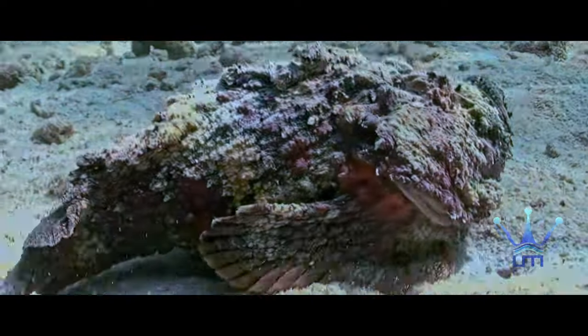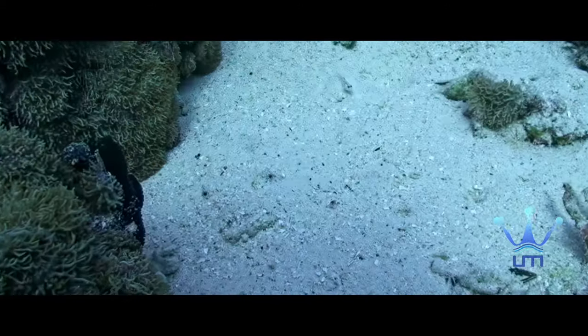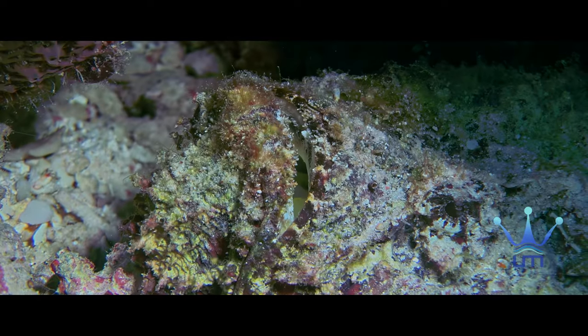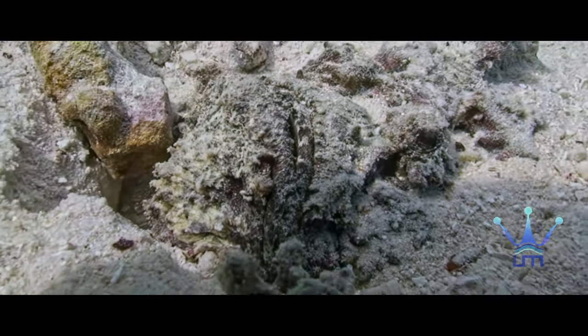The stonefish likewise has excellent camouflage and tops it off by burying himself completely. His only access is from the top, which is protected by the most potent, venomous dorsal spines of all.